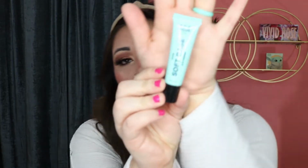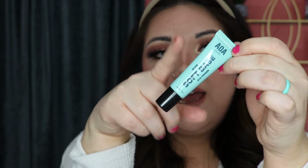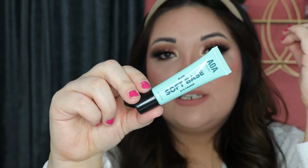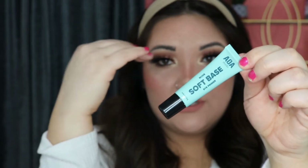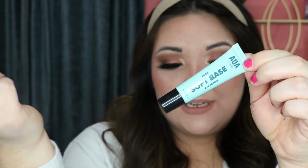This next product we're talking about is the Soft Base from AOA Studio. When I first got this, I wasn't sure how much I liked it. This is under $2 on the Shop Miss A website, and I love it. So far it's worked really well. It's a little bit of coverage, but it does sheer out. It is more liquidy, so you kind of have to wait for it to dry down before you start applying, but it's worked really well, and for under $2 I could see myself repurchasing this over and over again.